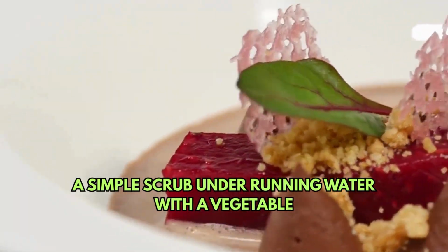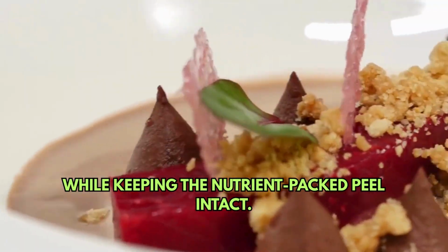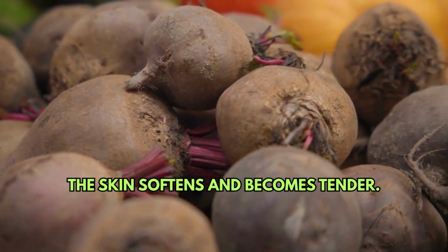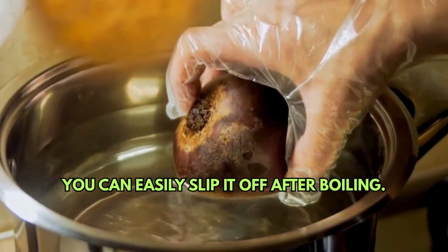A simple scrub under running water with a vegetable brush is enough to remove soil and impurities while keeping the nutrient-packed peel intact. When cooked, whether boiled, roasted, or steamed, the skin softens and becomes tender. And if you still dislike the texture, you can easily slip it off after boiling.